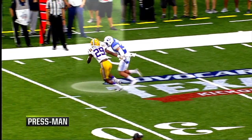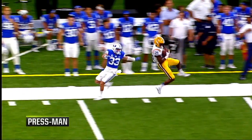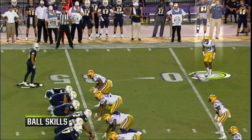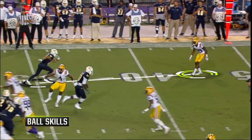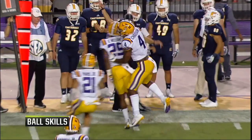Watch him here. He can play press man. The oily hips, look how easily he opens up and locates the ball and goes and gets that interception. He had 8 interceptions during just 2 seasons at LSU. The instincts get him there, and then just ball skills and being able to finish.